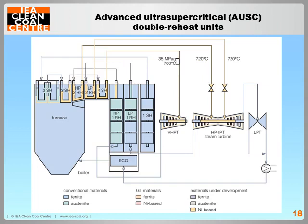The steel barrier presently lies at 620 degrees Celsius. Current research aims to use nickel alloys to reach 700 degrees Celsius superheated steam, known as Advanced Ultrasupercritical Technology, or AUSC, with a corresponding net electrical efficiency greater than 50%. There are national and international research collaborations in the USA, EU, China, Russia, India and Japan.